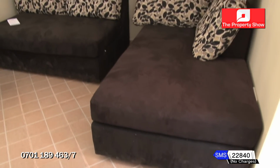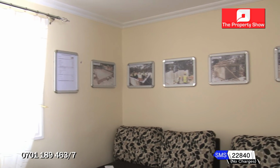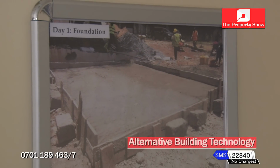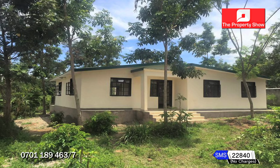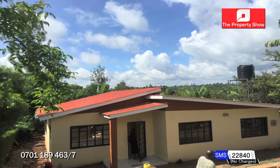actually cuts your time by 50%. For instance, let's look at this bedsitter that we're in right now. It took us 10 days from foundation to completion, as you can see with all the finishes and fittings. If I was to do a three-bedroom house, it would take between 30 to 45 days, and I'm done. If I was to do a storey building, a maisonette, we're looking at between 8 to 12 weeks, and I'm done.